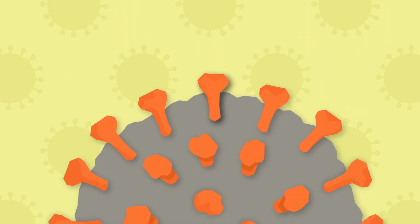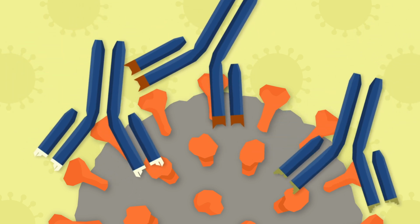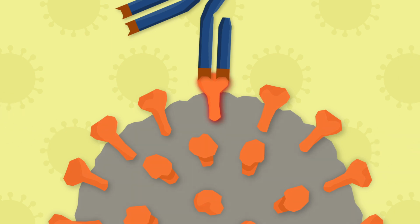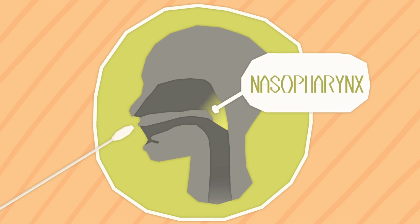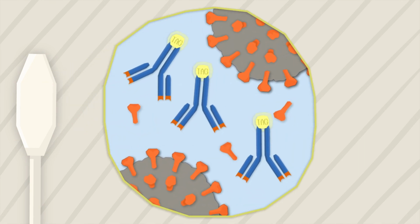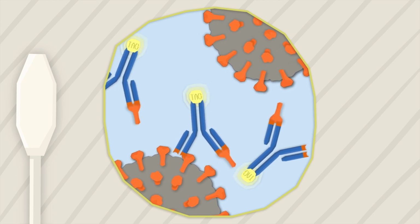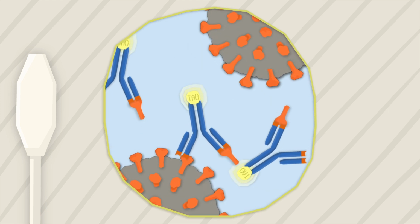Antigens are molecules on the surface of the virus that trigger the immune system to produce antibodies, which are unique proteins that attack only the antigens of a specific virus. In an antigen test for COVID-19, a sample is taken typically from the nasopharynx, and tagged antibodies to the SARS-CoV-2 virus are mixed with the sample. If the tagged antibodies attach to the antigens in the sample, this indicates the virus is present in the sample.